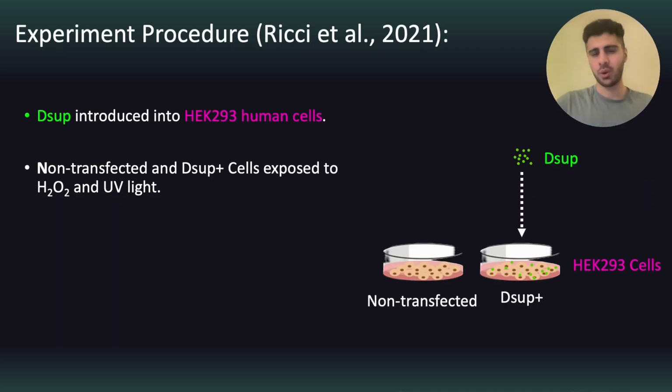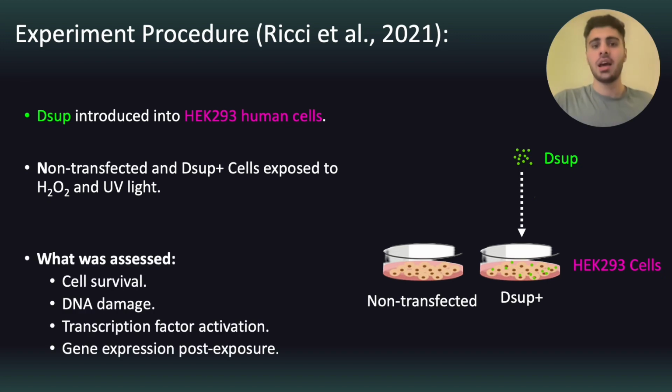Risi et al. 2021, a relatively new study, investigated the role of D-soup in protecting human cells against oxidative stress and ultraviolet radiation. The experiment began with the transfection of HEK293 human cell lines as the researchers introduced the D-soup gene into the cells. They exposed both D-soup plus and non-transfected cells to hydrogen peroxide for oxidative stress and UV radiation. The team then measured cell survival, DNA damage, transcription factor activation, and gene expression changes to evaluate D-soup's protective effects.